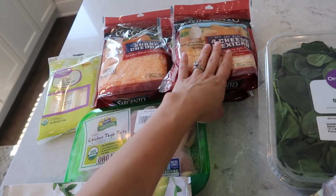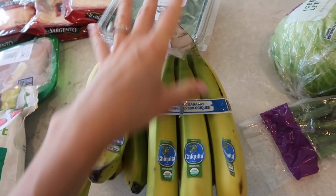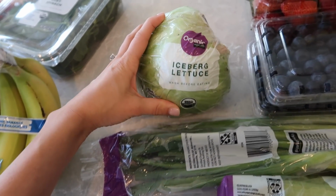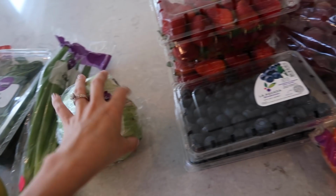This is for, I'm making Mexican lasagna, spinach for smoothies and for some of our recipes, bananas. We use these for our muffins and our smoothies, lettuce because we always have taco night. And then these, I just love green onions on anything. What about you guys? It makes everything taste so much better.